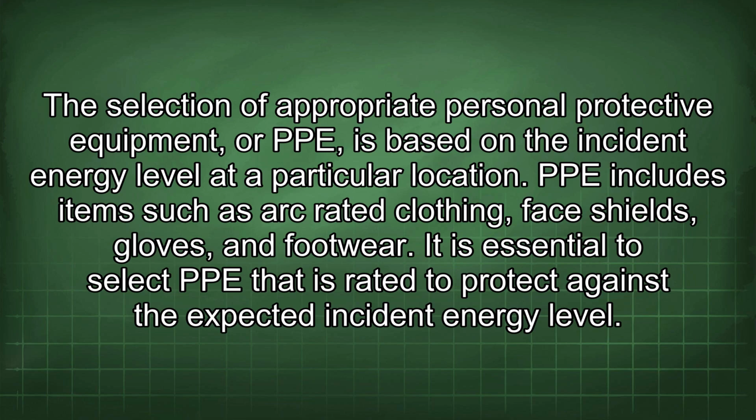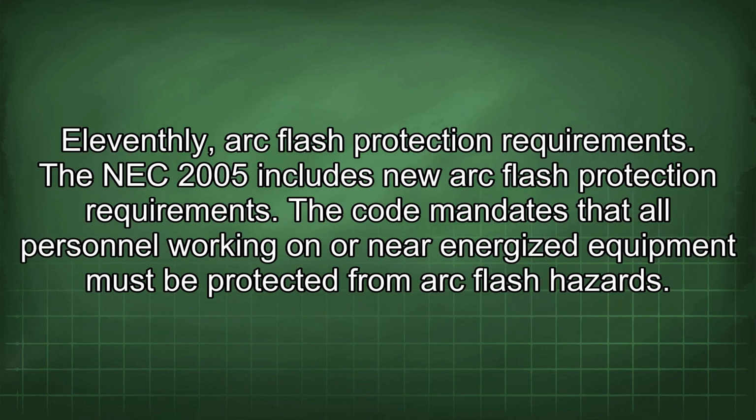The selection of appropriate personal protective equipment, or PPE, is based on the incident energy level at a particular location. PPE includes items such as arc-rated clothing, face shields, gloves, and footwear. It is essential to select PPE that is rated to protect against the expected incident energy level. 11thly, arc flash protection requirements.